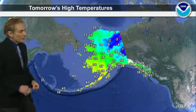Below zero here over the northeast interior, but slipping above for the eastern zones, and then upper 30s to lower 40s over the southwest, and the Seward Peninsula rising into the lower 30s there at Nome. Same thing for Savoonga and Gambell. Unalaska, high tomorrow, forecast right around 40.